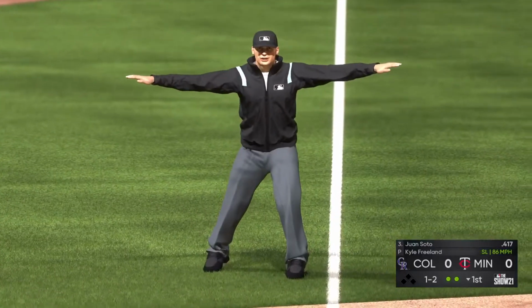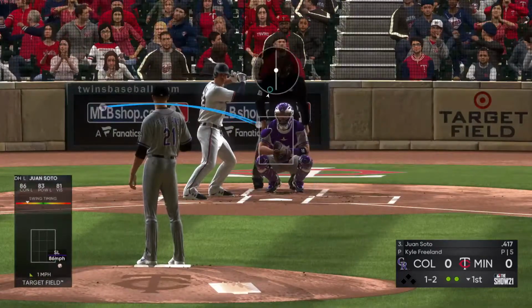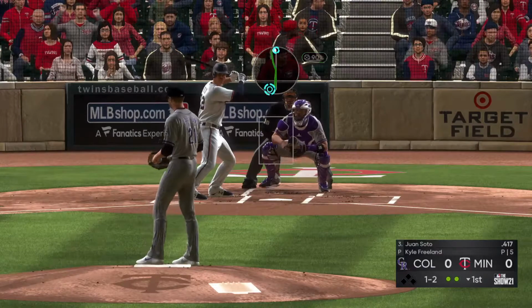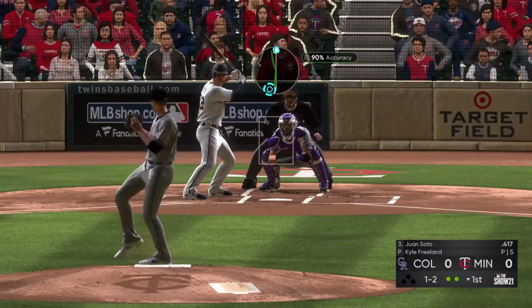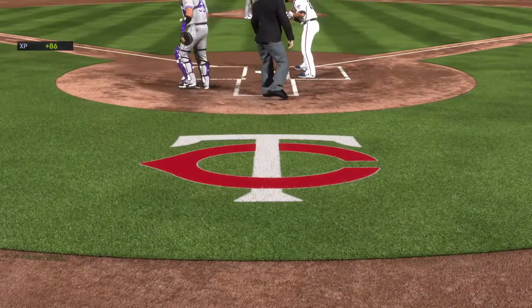And a check swing here, appealed down to third, but James Kingsley says he held up. Ball 1. The 1-2. Frozen on strike 3 for the final out of the inning.